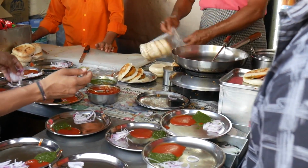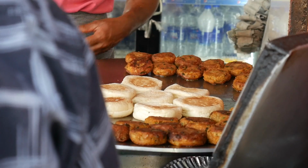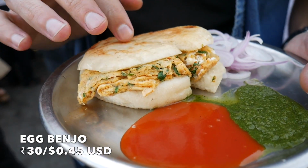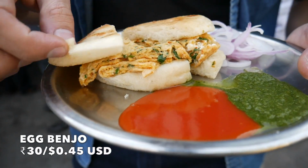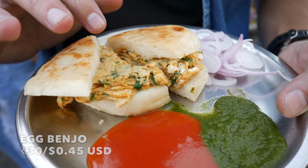This is a really famous street stand here in Indore. It's called Johnny Hot Dogs. So this is the egg banjo. It's a really nicely toasted, soft white bun, which feels really oily, and then an omelette inside. This egg omelette is really fluffy looking, and it's a masala omelette.